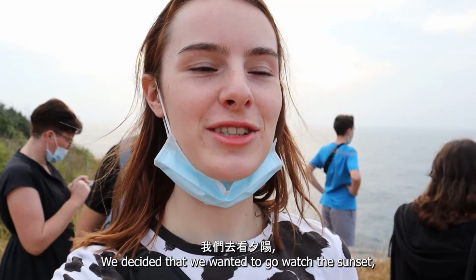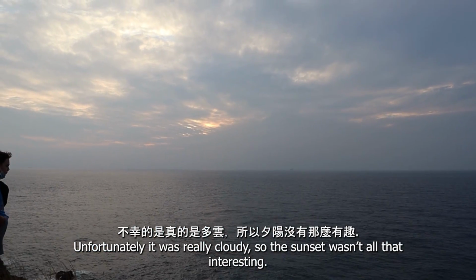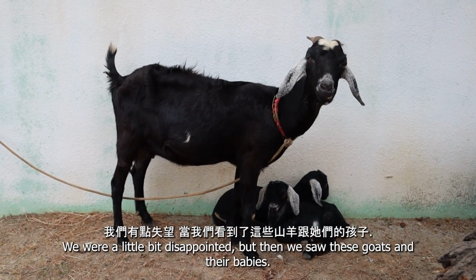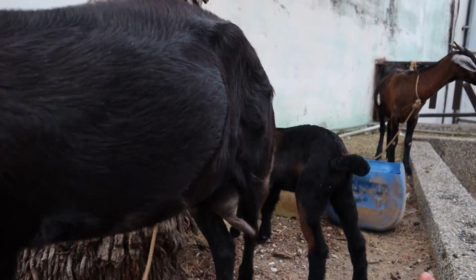We decided that we want to go watch the sunset, so we're here at this pavilion where you can see the sunset. Unfortunately, it was really cloudy, so the sunset wasn't all that interesting. We were a little bit disappointed, but then we saw these goats and their babies. We stopped our bikes and petted the goats for a little while.